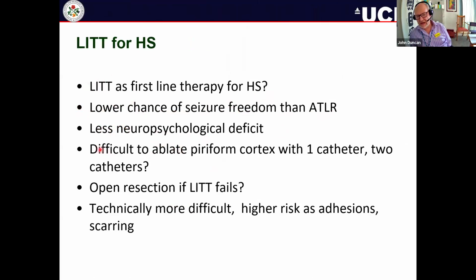With current straight line or line of sight catheters, it's very difficult to ablate the piriform cortex with a single catheter. And I think a work in progress is to use 2 catheter solutions to enable ablation of the piriform cortex in the medial amygdala and the anterior 50% of the hippocampus.